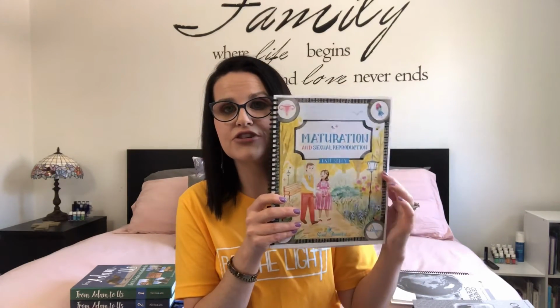I printed it out, I laminated this cover sheet, laminated a black paper. You could do any color for the back, and then I just put a spiral bound binding on it. So turned it into a little booklet on our own. I want to say that this was like $12 to print it out at home, which is not bad at all. So we went ahead and did this, and this is something that my sister will be working on with her.